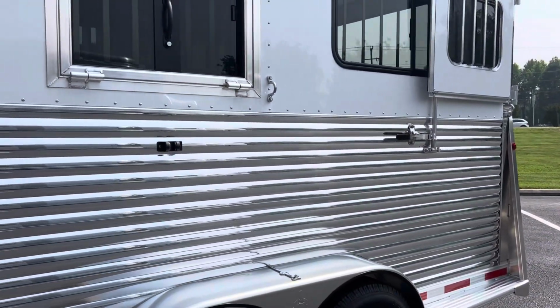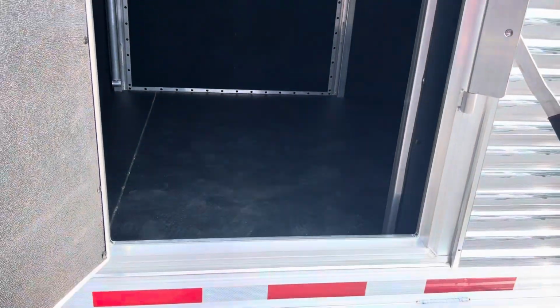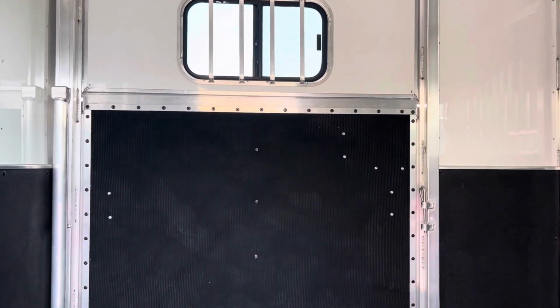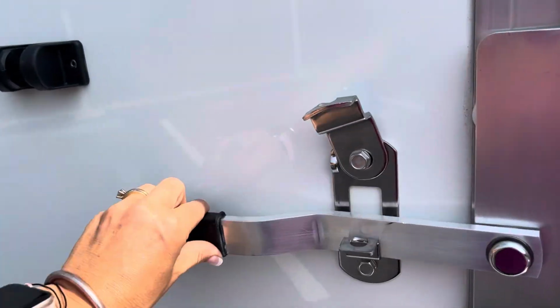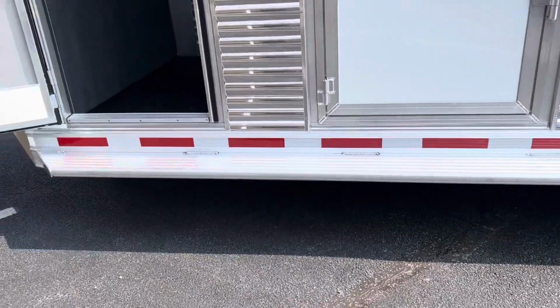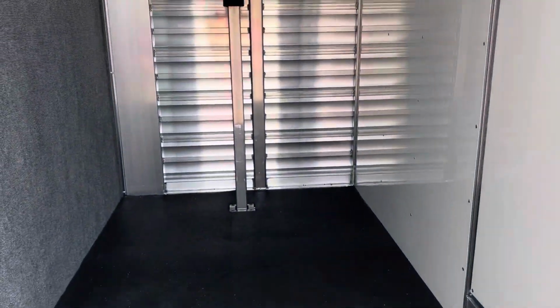Exterior and interior tie loops for your horses. Padded breast bar here on this escape door. There's also a sliding bar. You can see it to the left of the ramp there. That sliding bar will go across that ramp. So if you do have an animal in that space, you don't have to worry about it jumping off of that ramp on top of you if you open that ramp up. It's got a bar to keep it inside there. Again, those full-length running boards make it easy to step in and out of the dressing room, as well as in and out of the escape door.